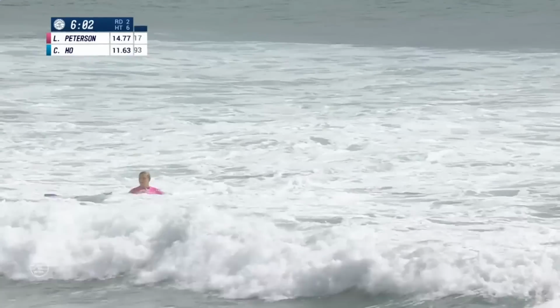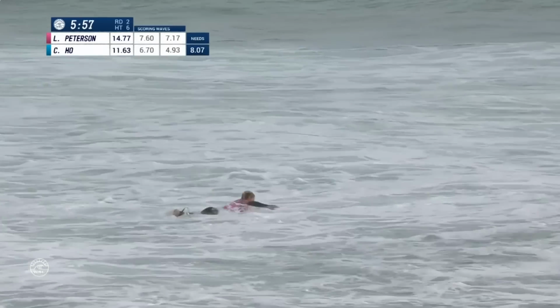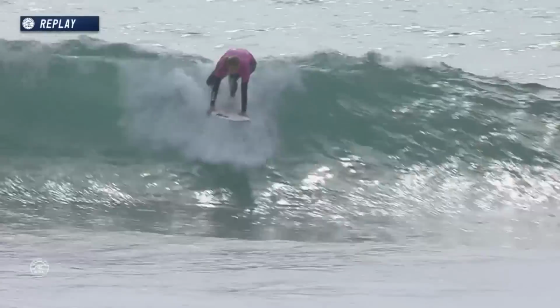What round are we in? Oh my goodness. Round 2, and this is the action we're watching. She's surfing like it's a final. I love it. I love it. Well, it actually will. 5.4.